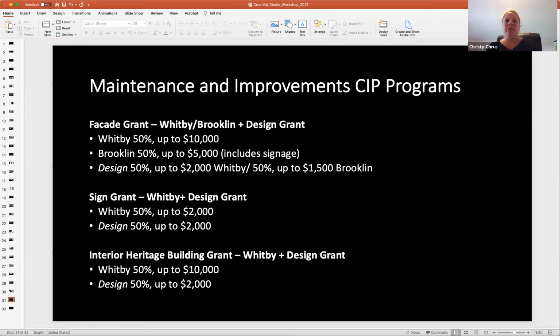And then in Whitby specifically, we do have a separate sign grant. So it's 50% up to $2,000. And the design grant for that is up to, again, $2,000. We also have in Whitby an interior heritage building grant up to $10,000. So that's converting space or adding additional office space.